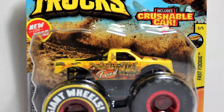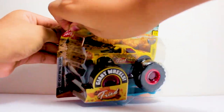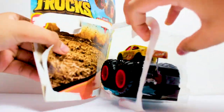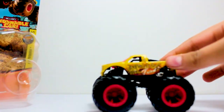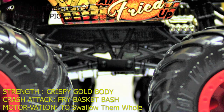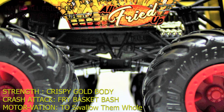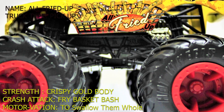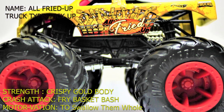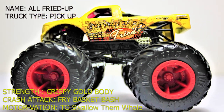Now let's unbox this package. Here we got our monster truck name All Fried Up. Truck type: pickup. Strength: crispy gold body. Crash attack: fry basket bash. Motivation: to swallow them whole.